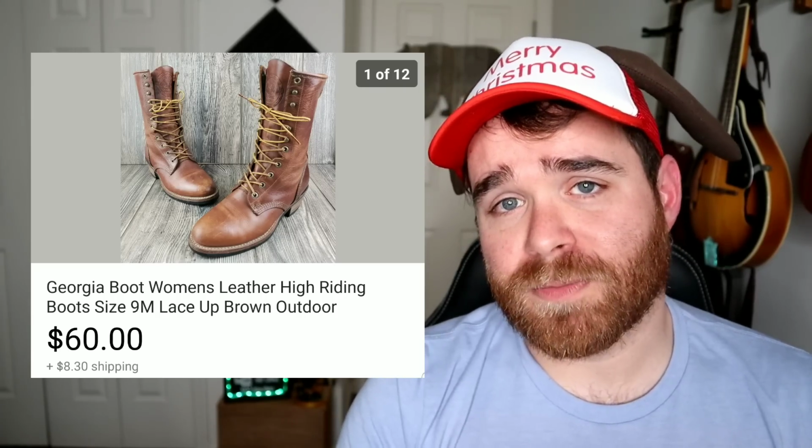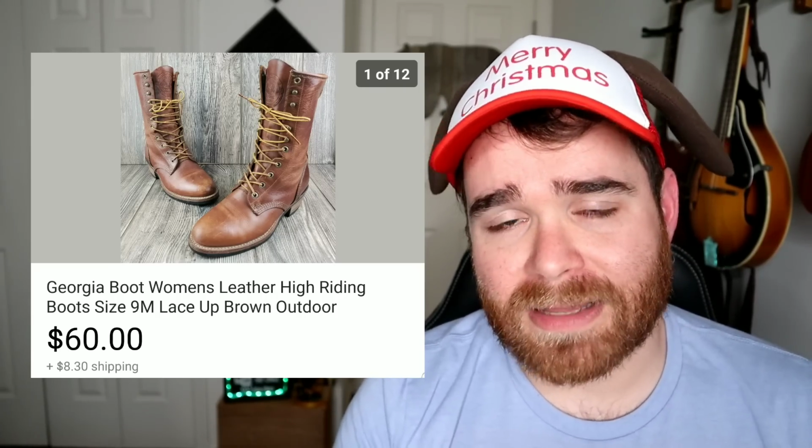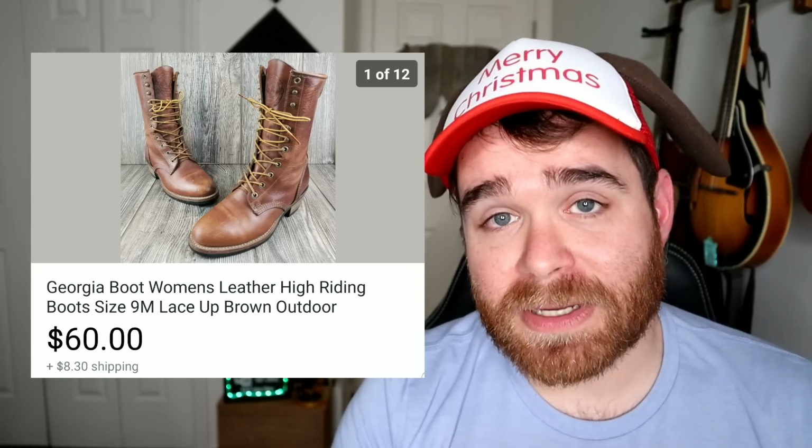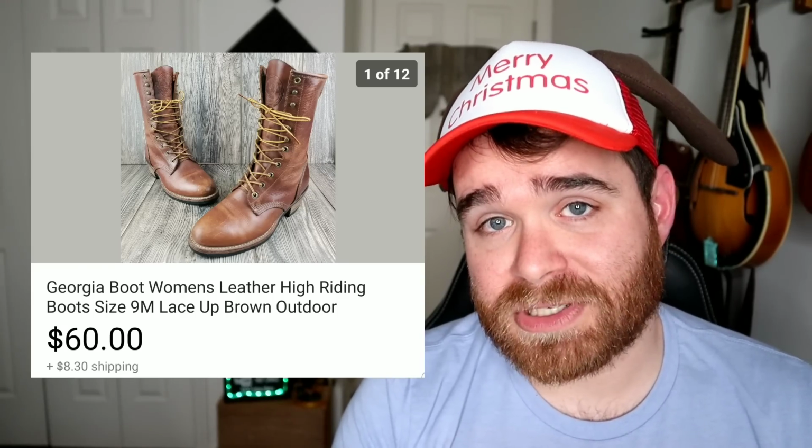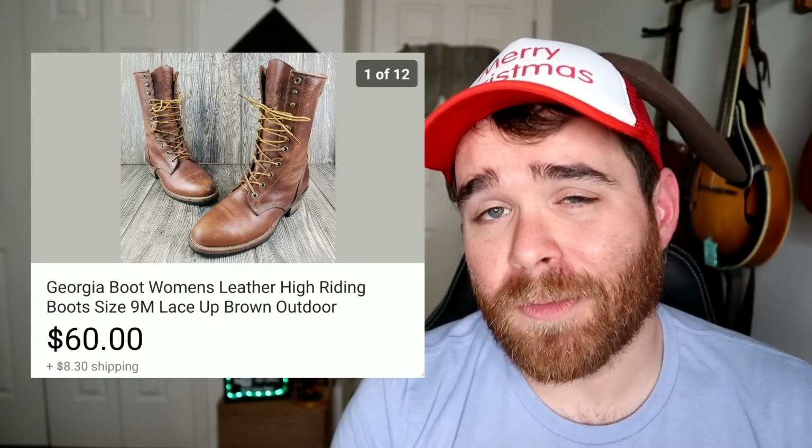I used some Doc Martens Wonder Balsam and just some little boot polish. Got the laces nice and neat. Took some good pictures. I listed these for $75 plus shipping, and I received an offer of $60 plus shipping about 3 days after listing, and I went ahead and accepted that.